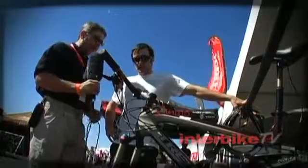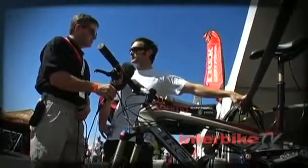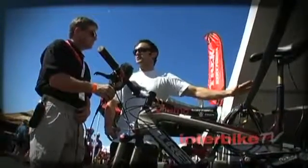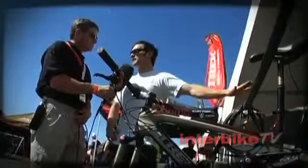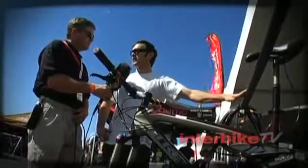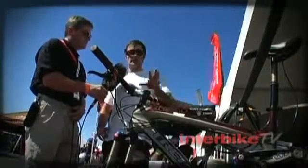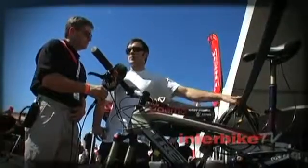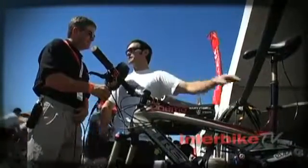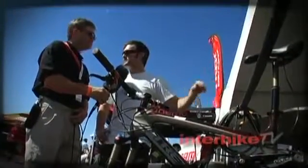And what about the line? A number of models in the Remedy line? Yes. We had Remedy in aluminum before. This year we have the Remedy 7 and the Remedy 8, and that's about 2,600 and about 3,800. And then the Remedy 9.8 and the 9.9. Those bikes share the same carbon fiber frame. The only difference is the spec. And you're looking at about 4,500 and about 5,800 for the 9.8 and the 9.9. And every bike carries all those technologies we talked about.